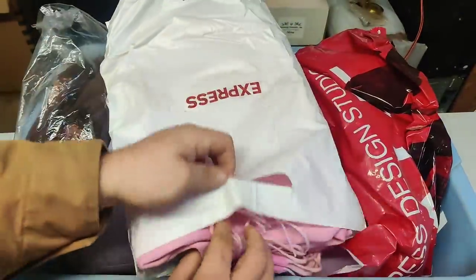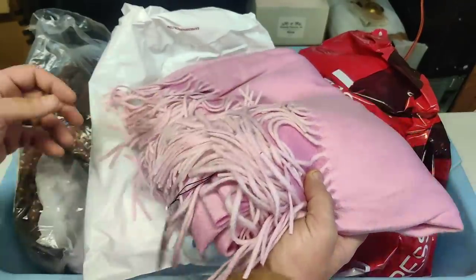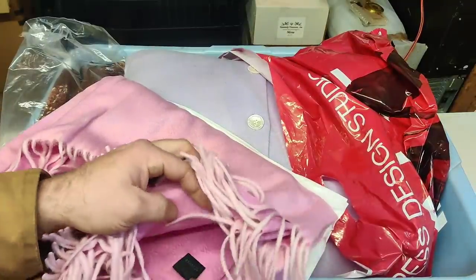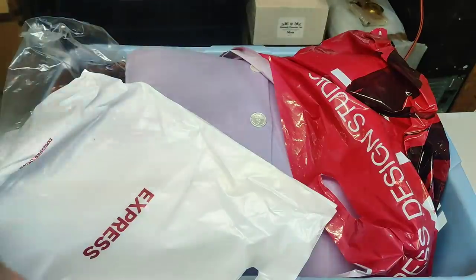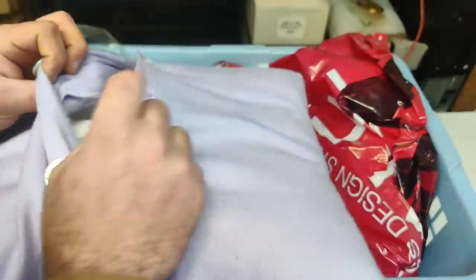Next, we got an Express bag with what looks to be a brand new, holy crap! Are you for real right now? What is going on? This feels like it might be cashmere. There it is. It's 50% cashmere, 50% wool. So I'm guessing this is just a cashmere wool blanket from Express. Wow. Okay. So that'll probably go on eBay, I'd be willing to bet. We're gonna set that aside. Take a look at that later. This feels cashmere-ish. Just a pillow. I'll look at this here in a little bit, see if I can't find a tag.